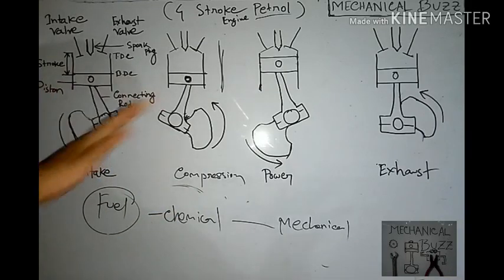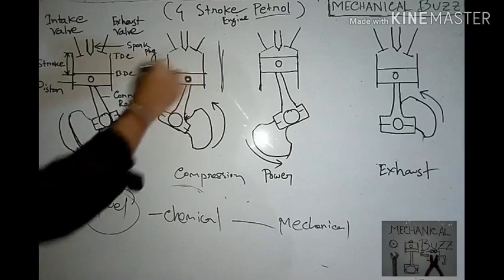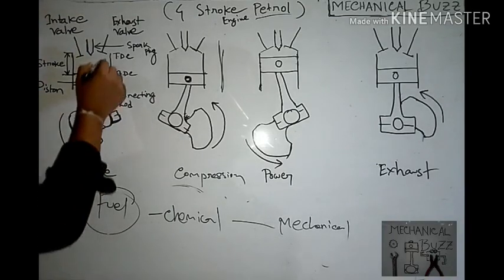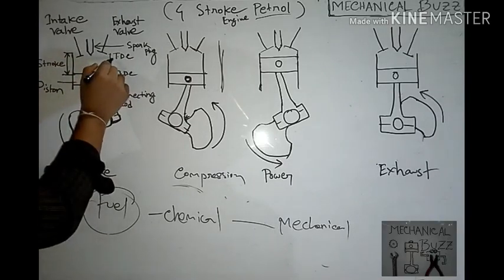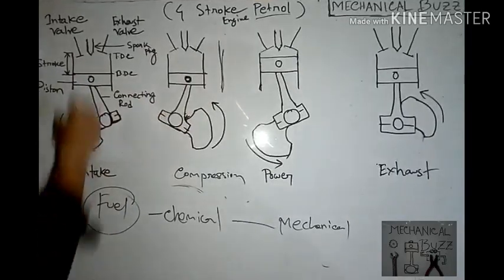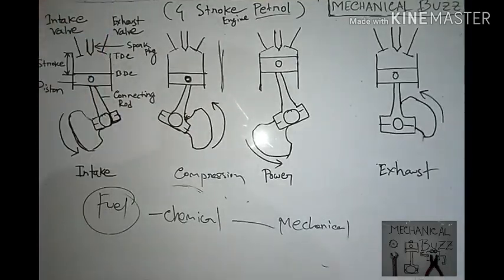Actually, there are 4 strokes, and before that we have to understand the stroke. A stroke is anything inside a cylinder. There are 2 points. The uppermost point the piston can reach, and above that point the piston cannot go further, is called TDC, the abbreviation for top dead center. It means from that center the piston can't go further.